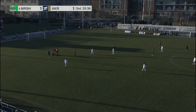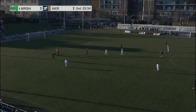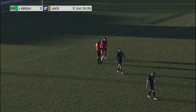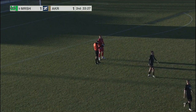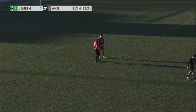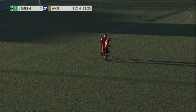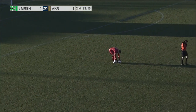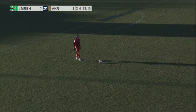Down, trying to stretch things out, is Vitor Diaz. And actually it was Diaz that had the goal, and Yosef had the assist for Marshall earlier in this game. So it was Vitor Diaz's 4th goal on the year, and an assist for Yosef, who has 2 goals and now an assist on the season for the Thundering Herd. Semla will take the kick from about 10 yards outside the 18.